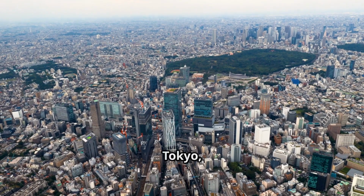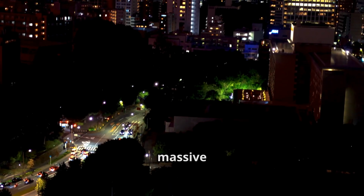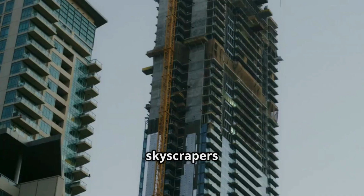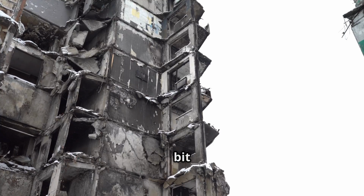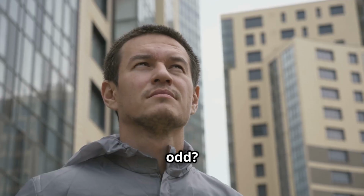Let's take a quick trip to Tokyo, a city that sits right on the edge of tectonic plates and is famous for massive skyscrapers. Here's the secret: skyscrapers aren't built to resist every bit of movement. In fact, they're designed to dance with the earthquake. Sounds odd? Let me explain.